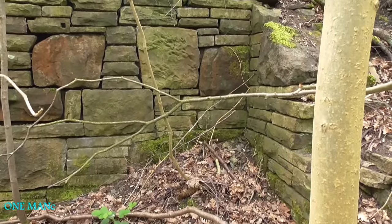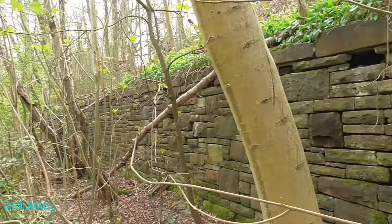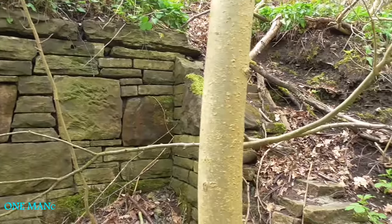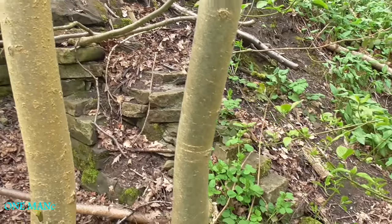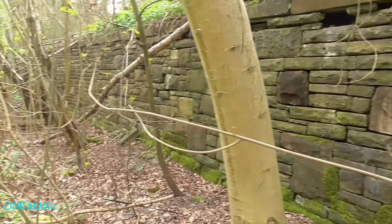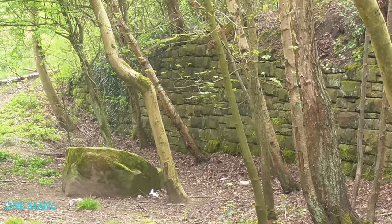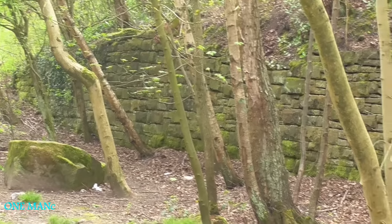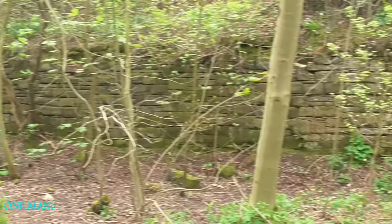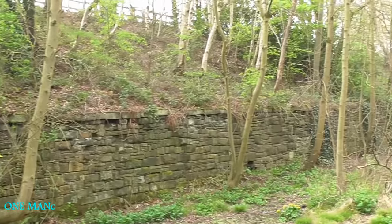Just slightly further ahead from that junction, this looks like the site of a signal box. Nicely cut out. Either that, or it's certainly wide enough to take one siding. So it's either a bank siding or the signal box. Here's an extension of that dry wall, all the way along up to that point where I was just filming.